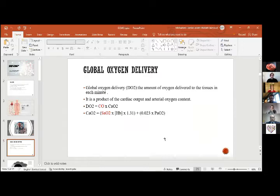As discussed before in session 4, the global oxygen delivery is the amount of oxygen delivered to tissues each minute. It depends on the cardiac output and the arterial oxygen content. ECMO can compensate for the reduced cardiac output and significant hypoxemia.